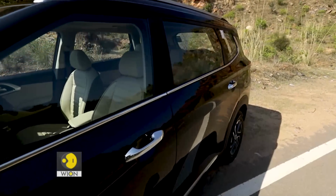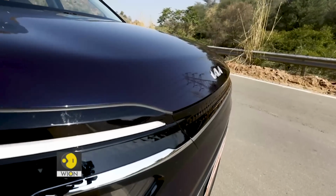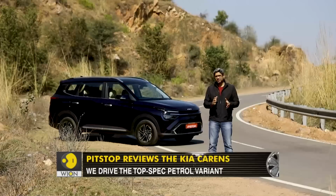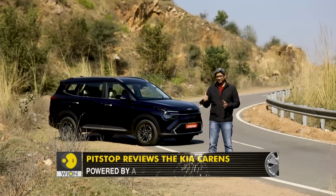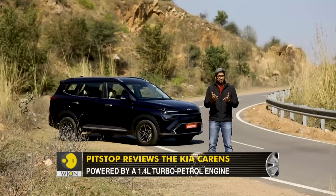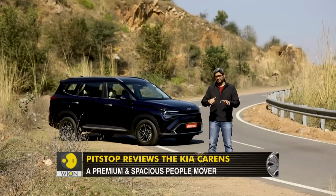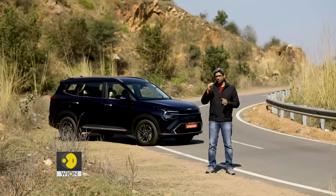And the price bracket that we expect the Carens is going to compete in is about, say, 15 lakh rupees to 18 lakh rupees, or just undercutting the Hyundai Alcazar. And Kia is making no bones about this being a pretentious crossover. This is targeted as a proper people mover, and that's exactly what we are going to approach it as well. So let's get behind the wheel and also look at what features it offers and how exactly it is going to fit the segment.